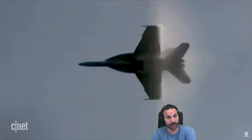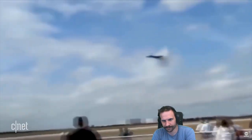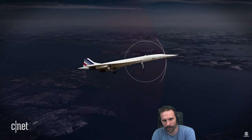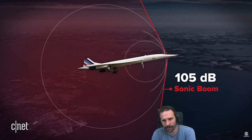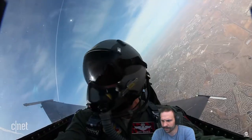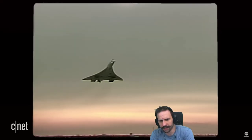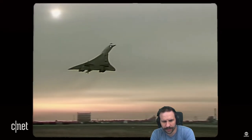It's also directional, like a speaker. People on the ground only hear that boom when a supersonic plane flies above them, but that sound is actually constant. A sonic boom measures more than 100 decibels. That's about as loud as a fireworks display. And if a supersonic plane was flying over the United States, it would be heard by everyone underneath the path of the aircraft.